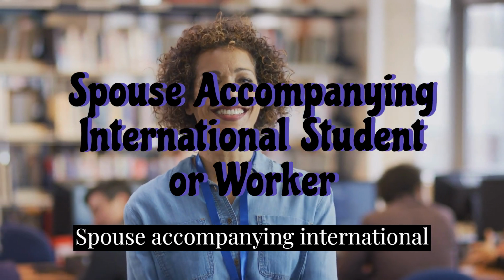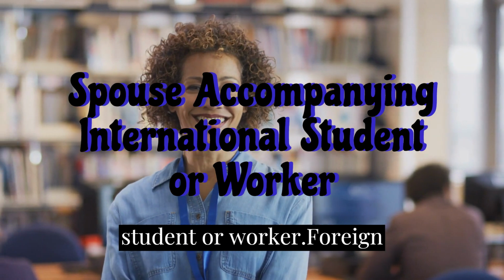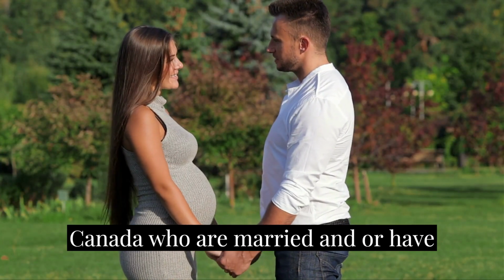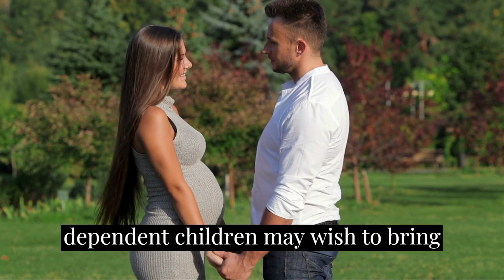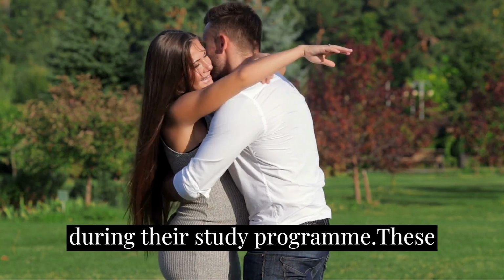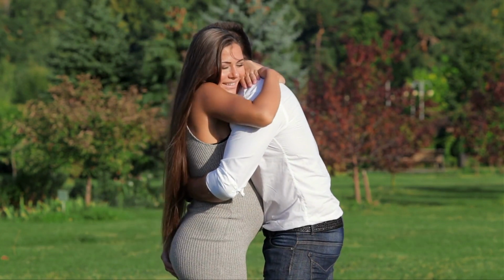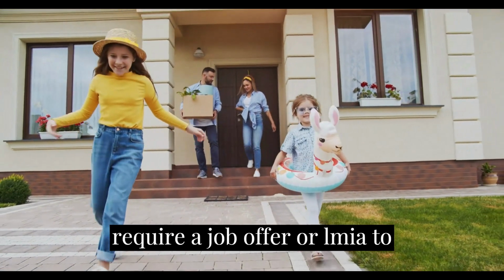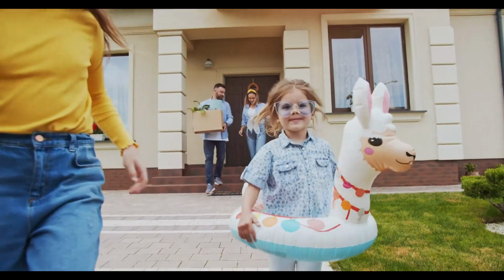Spouse accompanying international student or worker. Foreign nationals interested in studying in Canada who are married and or have dependent children may wish to bring these family members with them to Canada during their study program. These accompanying spouse or children do not require a job offer or LMIA to work.